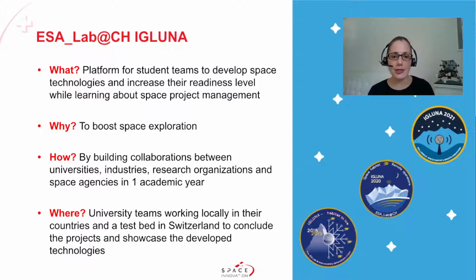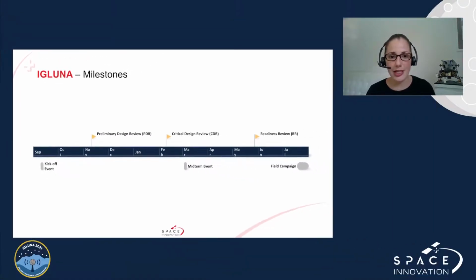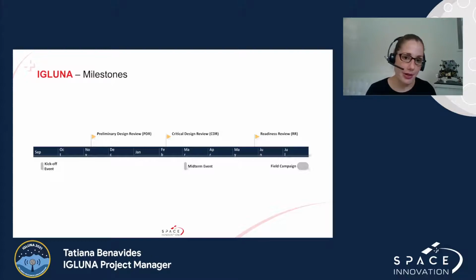So students are working throughout the year in their university, in their country. They're usually supervised by a professor. And then they come to Switzerland for different events, like we have a kickoff event, a midterm event, and a field campaign. So now someone changed the slide for me, thank you. And this is how it goes, the year program running from September to July. We have the different events, like I mentioned, and we also have the different reviews, like preliminary design review, critical design review, and readiness review. These are the reviews used for systems engineering best practices, so how space projects run. And with these we also teach students about requirements, interfaces, and everything that is needed for space projects, of course at the student level in a project of 1 year. And the main goal is to come to the field campaign to test their technologies.